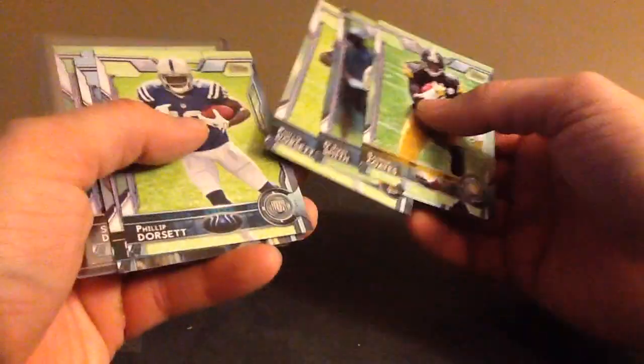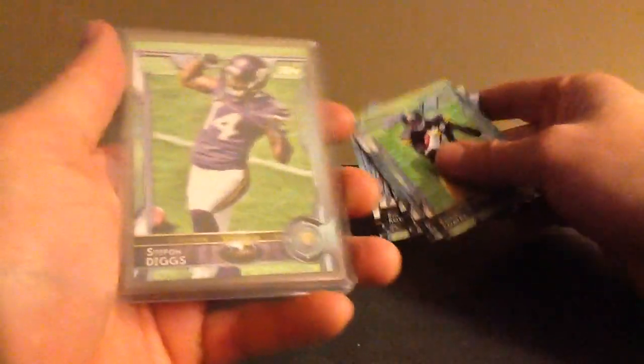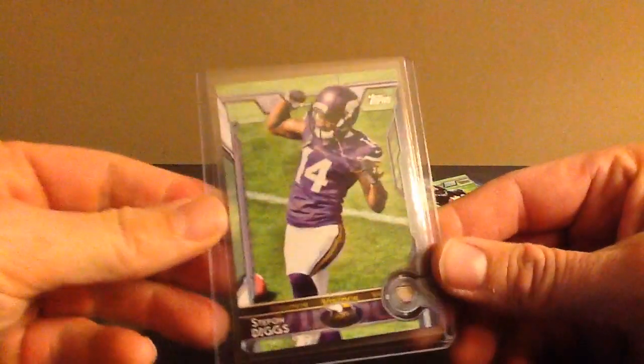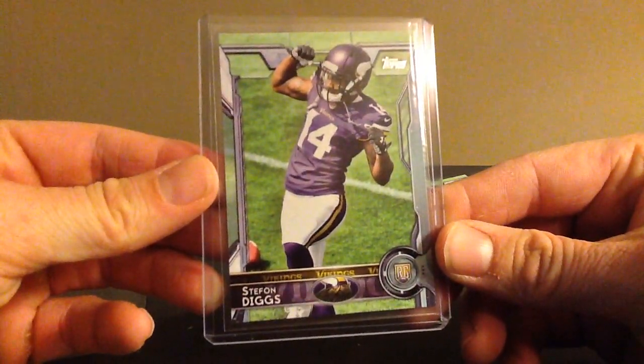A couple Hall of Famers. It was like $2 or $3. There's some Topps rookies. I haven't opened up any of this stuff. Suki threw in some rookie cards. Cards look cool. Stephon Diggs. I think this is the SP version. This is actually putting together a pretty nice season for a rookie wide receiver.